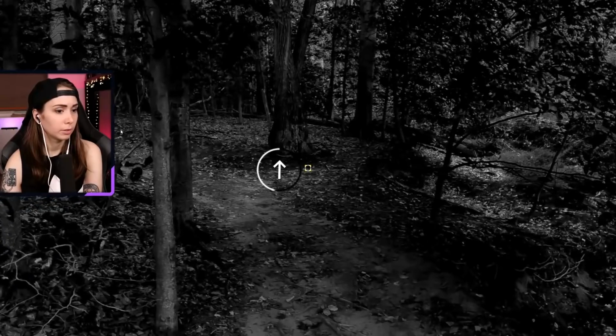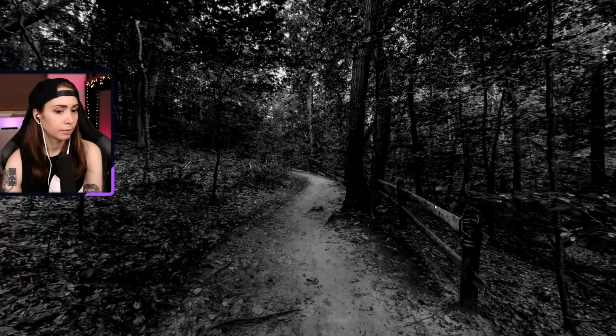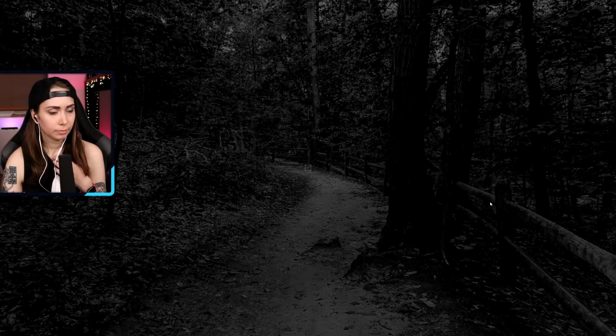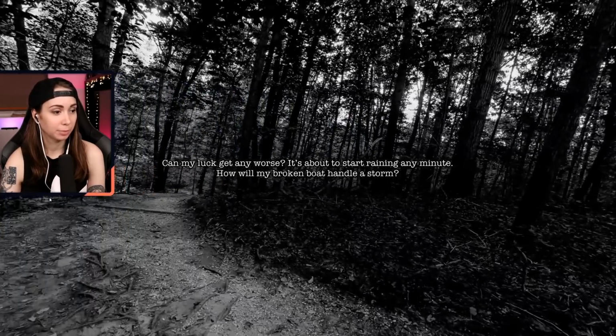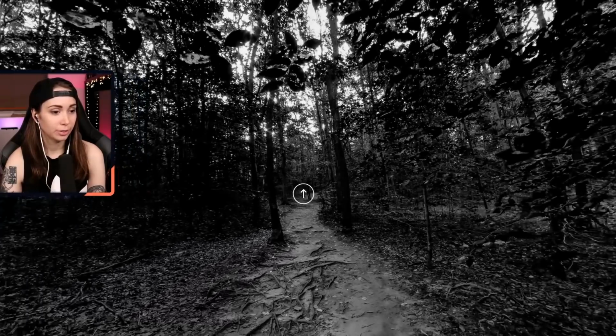Oh, that way. In one hallucination, I saw the waves rise as high as skyscrapers and they came crashing down upon me. When I came to my senses, the water was serene and peaceful. Can my luck get any worse? It's about to start raining any minute. How will my broken boat handle the storm? Oh, there's no escaping, dude.